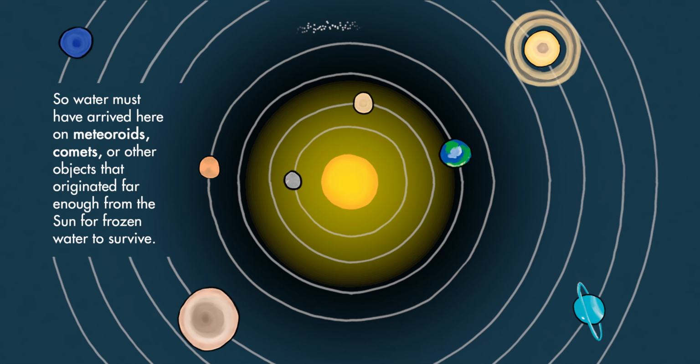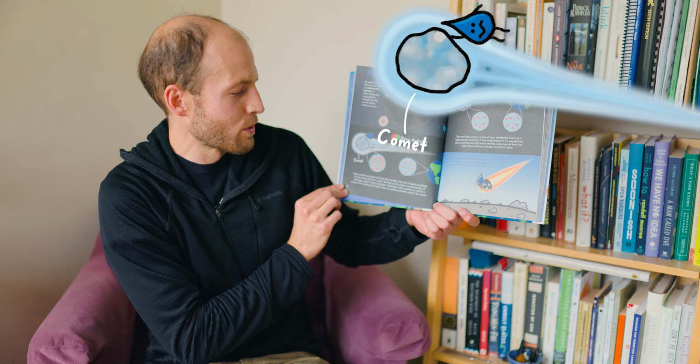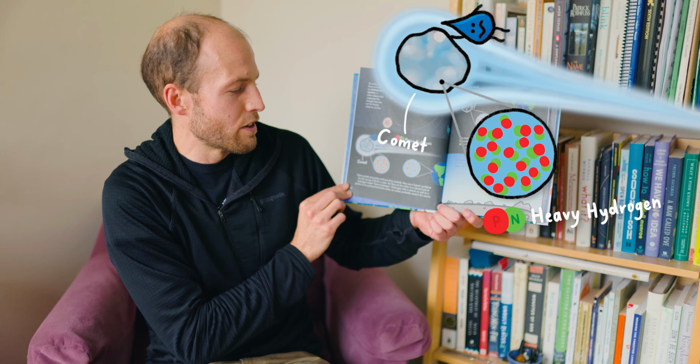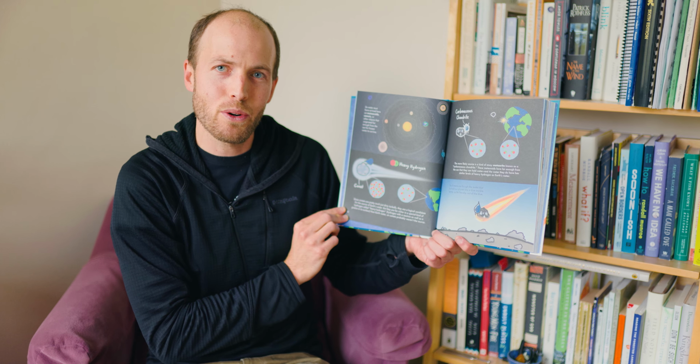So water must have arrived here on meteoroids, comets, or other objects that originated far enough from the sun for frozen water to survive. Since comets are pretty much just dirty ice balls, they're a logical candidate for the source of Earth's water. But they're far richer in a special kind of hydrogen called heavy hydrogen, hydrogen with a neutron as well as a proton in its nucleus, than Earth water, so comets probably weren't the source.